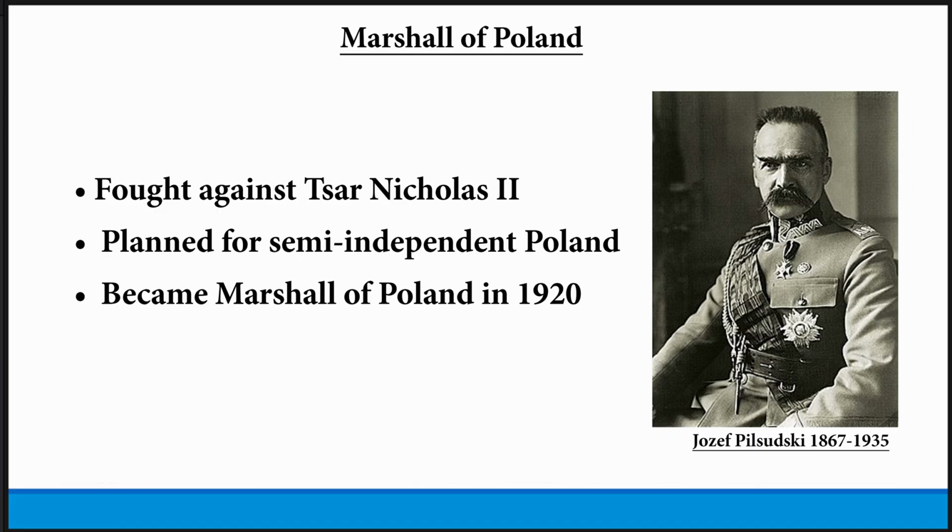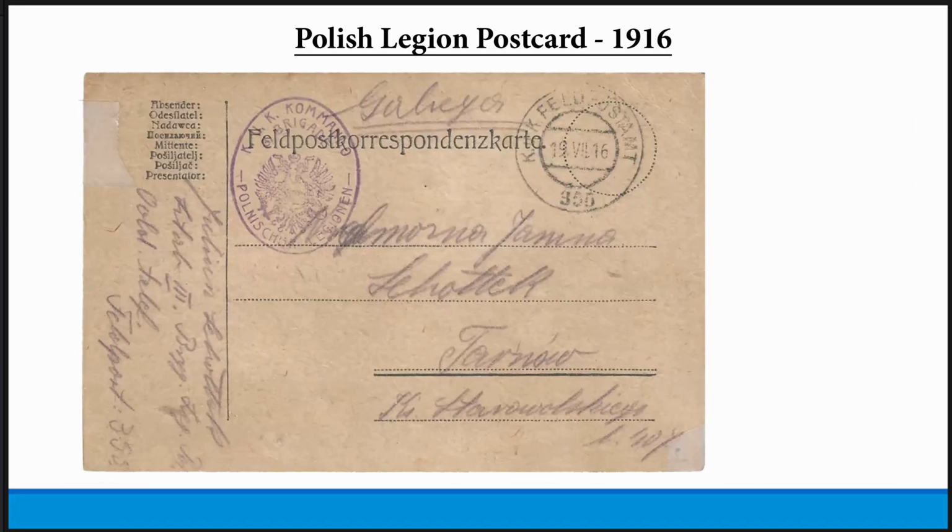There is an excellent exhibit on the Marshal on the Polonus website, and we'll have a link to that later on. This is a card that was sent by Poles serving in the Austrian military, and you can see the Austrian postmark, but also Polish markings on it.